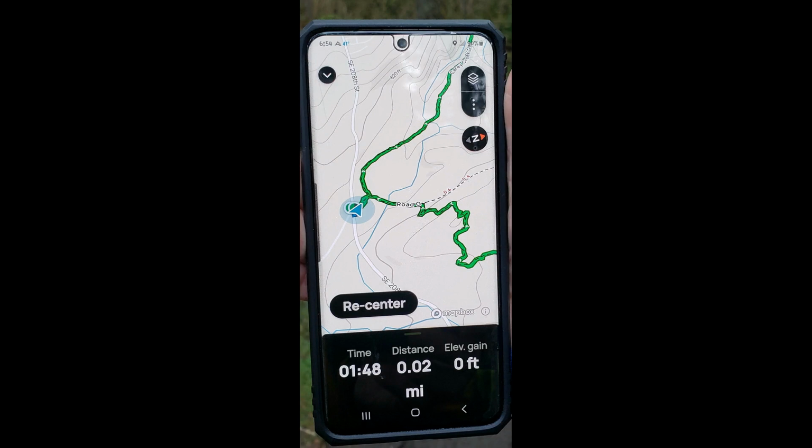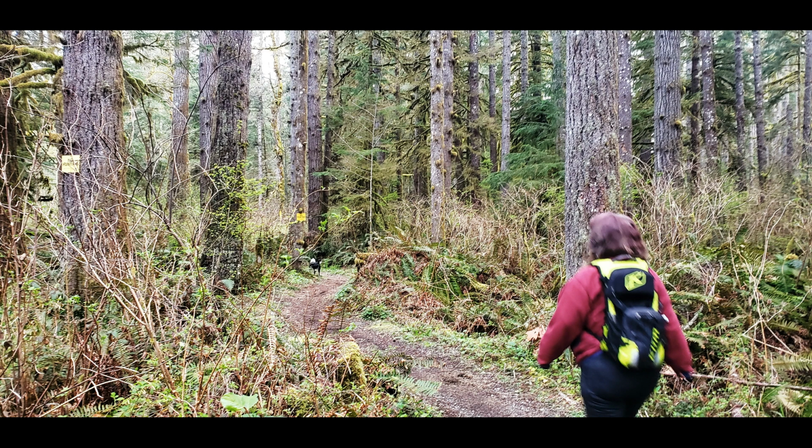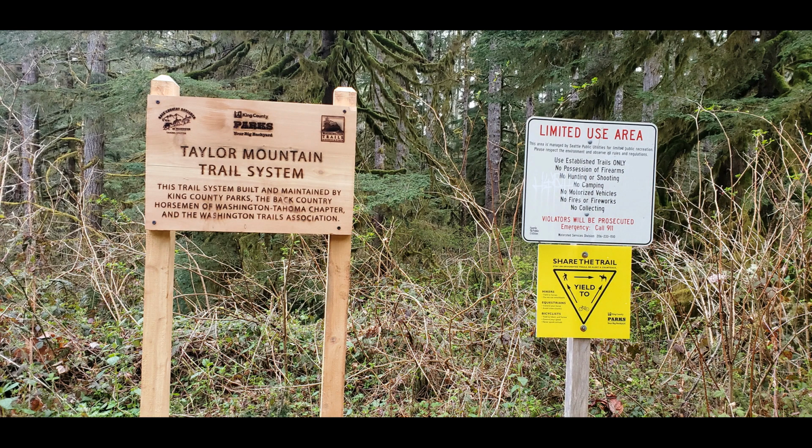As we're hiking, we'll take a look at our progress on the phone. Green is the trail. Blue will be the area we've covered already. When you get to this sign, you can either go left or right. We decided to go left.